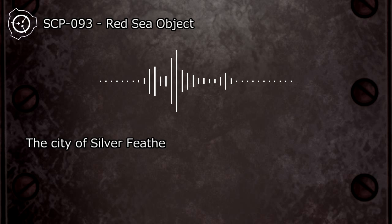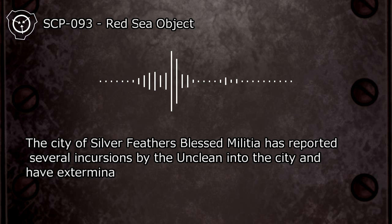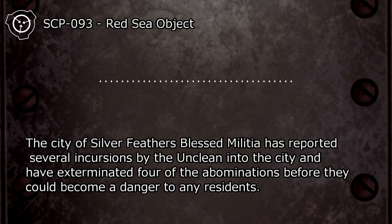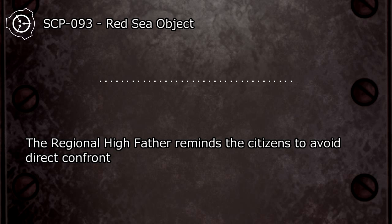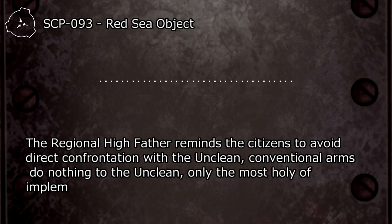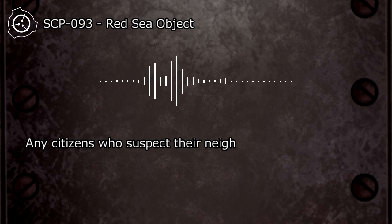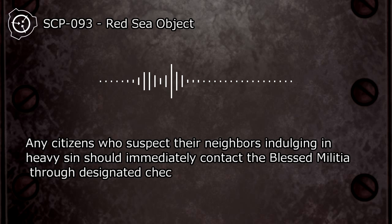The city of Silver Feathers Blessed Militia has reported several incursions by the unclean into the city and have exterminated four of the abominations before they could become a danger to any residents. The Regional High Father reminds the citizens to avoid direct confrontation with the unclean. Conventional arms do nothing to the unclean, only the most holy of implements will penetrate their sin, so do not put yourself in danger. Any citizens who suspect their neighbors indulging in heavy sin should immediately contact the Blessed Militia through designated checkpoints.